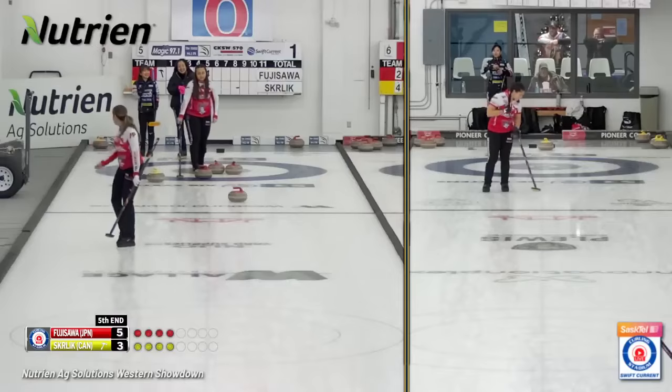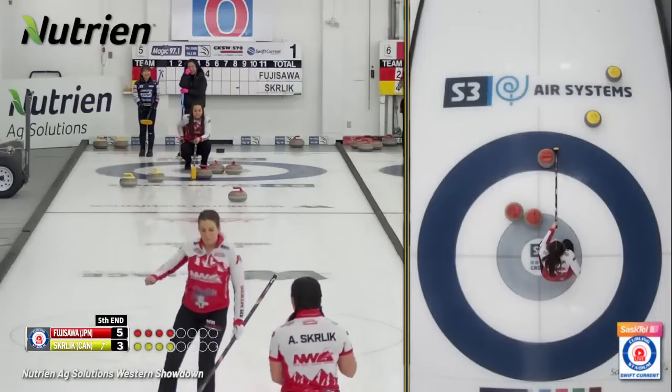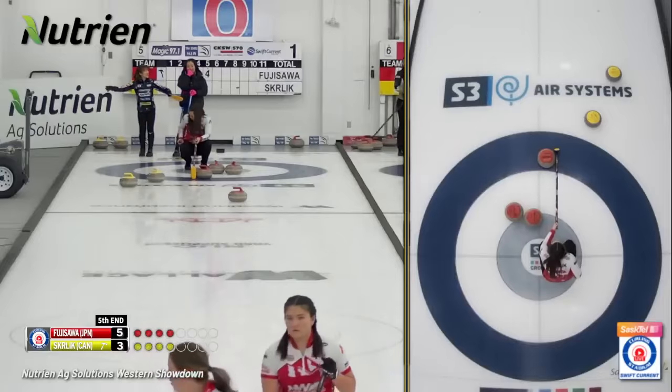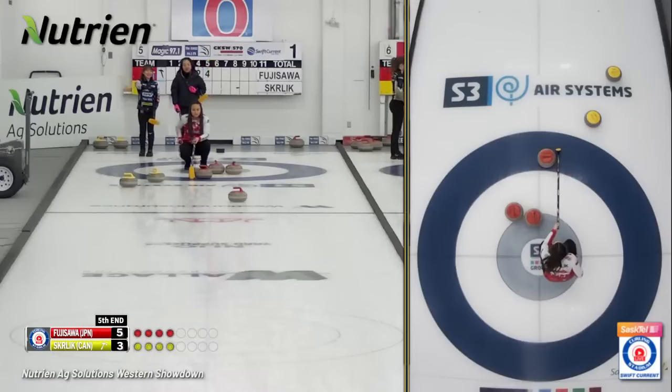Kayla looking to start hitting here, I believe. Yeah, I mean, you've got your corner guards set up, not beautiful corner guards, but you have to get rid of these middle rocks at some point. May as well start right now. The other way you could think about things is play to the middle, maybe make a tap or a freeze, but that's kind of an ugly way to score multiple points.